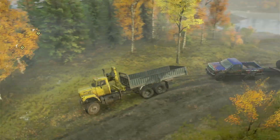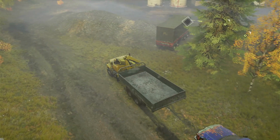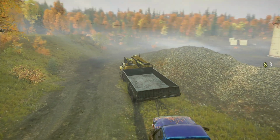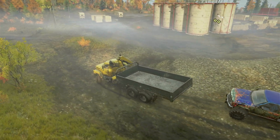But at least we made it back to the drilling site. That has already used up 40 litres of fuel. So I think if we just get this slab that is over there, deliver that, and then get 2 lots of fuel, I think that will be it in terms of this side of the map.